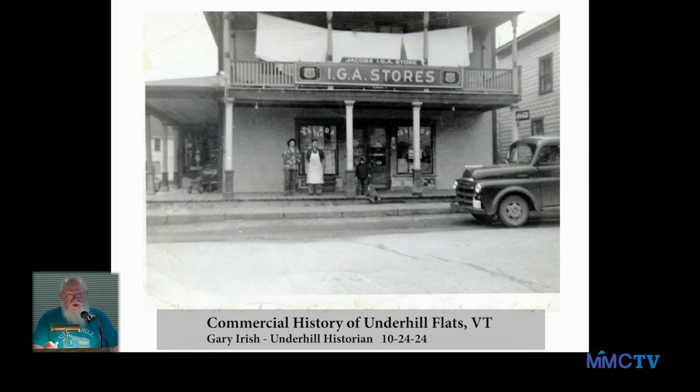This is Wesley and Genevieve, but nobody knew them by those names. They were always Tippy and Minnie. And they bought the store in 1948, and it's still their descendants that are running it to this day. Is that Tippy and Minnie right there? That is. That's Tippy and Minnie. Probably a couple of the kids, but I don't know who those are.